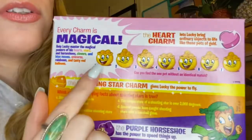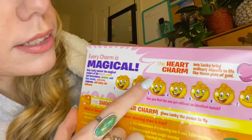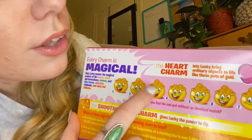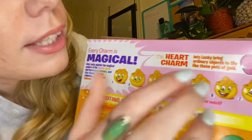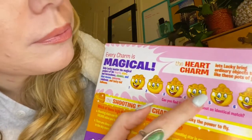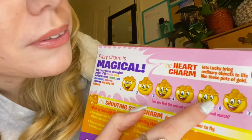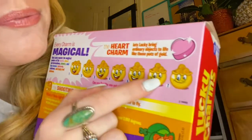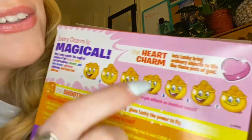I'm bringing them closer. So this one has two coins with blue eyes. This has three with blue eyes and a closed smile. This one here has three coins with purple eyes and an open smile. This one has two coins with blue eyes and an open smile. This one has three coins with blue eyes and an open smile. Three coins, purple eyes, open smile. And number seven has three coins, blue eyes, and a closed smile.